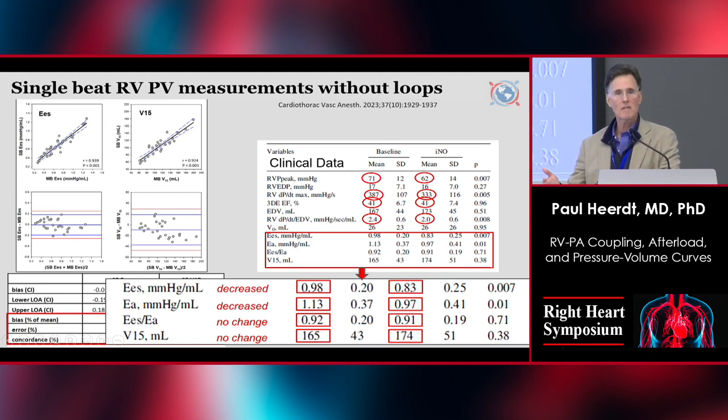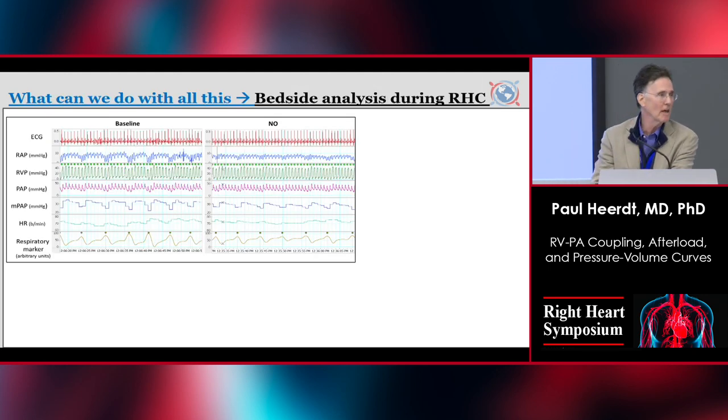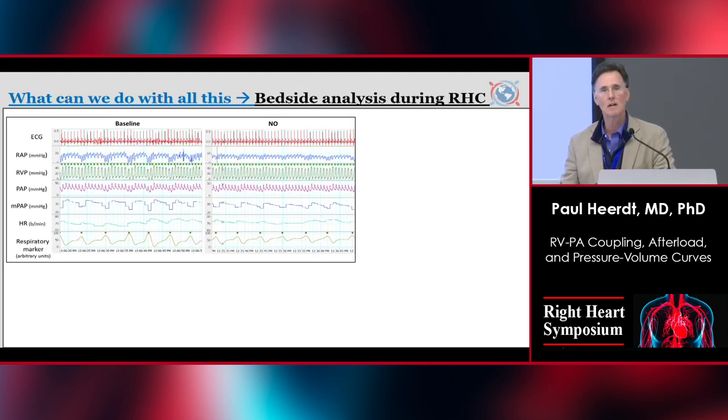So the interesting thing about this is, does it add another component you can do during a diagnostic right heart cath that provides you information that you otherwise wouldn't have had in terms of determining the response to a nitric oxide challenge or a fluid challenge or something else? And so we've actually now been trying to implement this. We've been able to do 3D echo simultaneously.